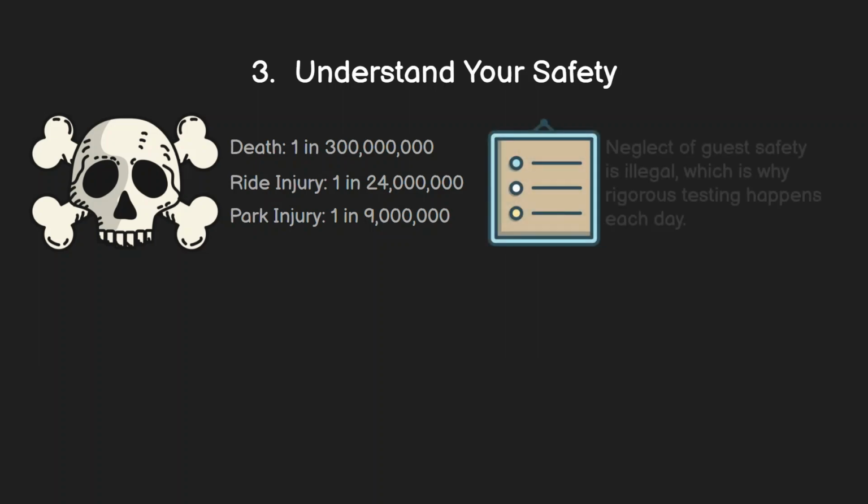There are a few rules in place that mean that you are completely protected, as neglect of guest safety is in fact illegal, which is why rigorous testing happens every single day and every single morning. And of course, if there is any suspicious activity within a ride that potentially threatens guest safety, then they will close it and test it over and over again.